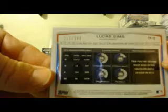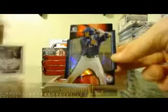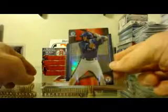Blue, Lucas Sims, Blue Paper. 211 out of 399. Justin Twine, Rizal Herrera, Refractors. And we have our die cut coming. Nomar Mazara. Die cut for the Rangers. The insert spot.